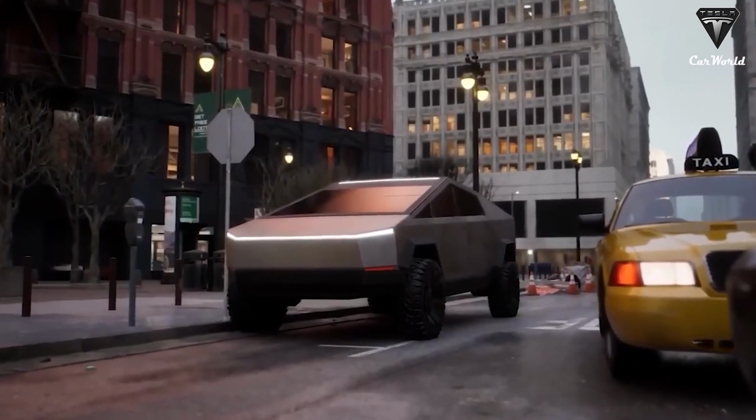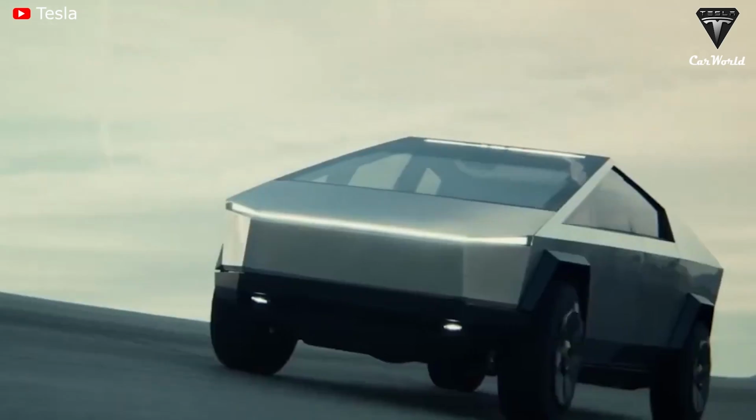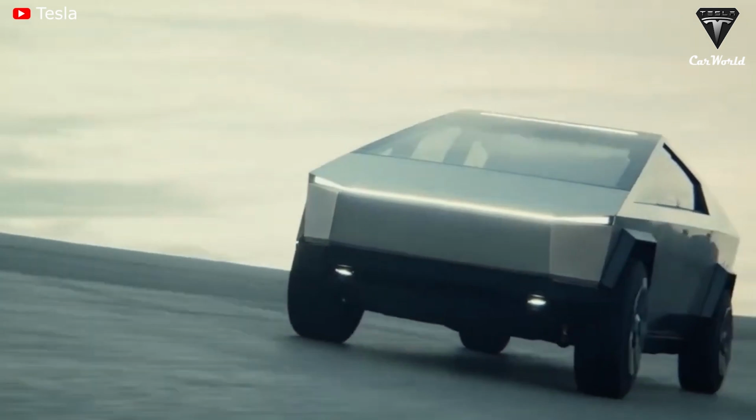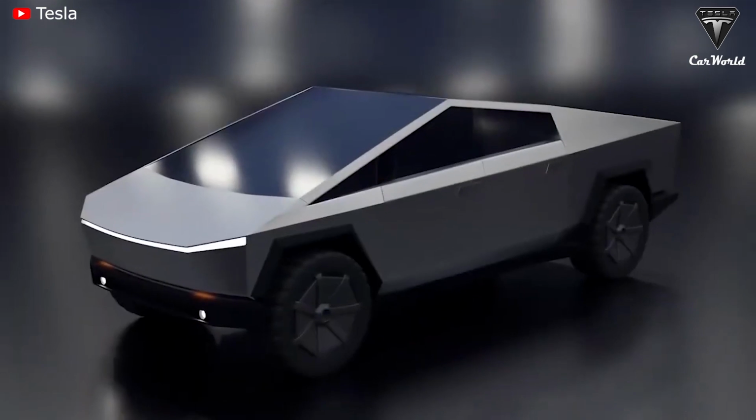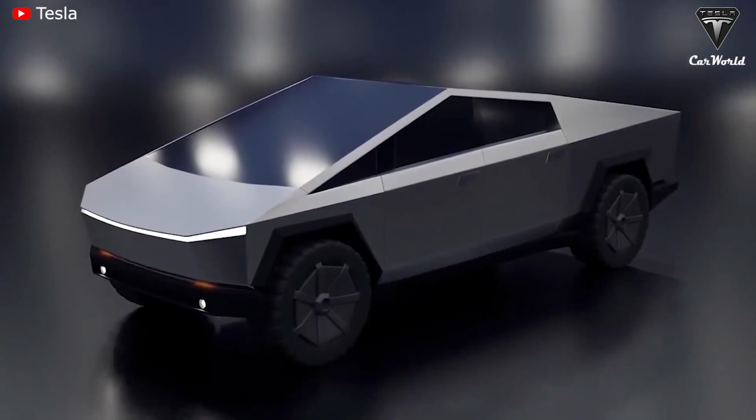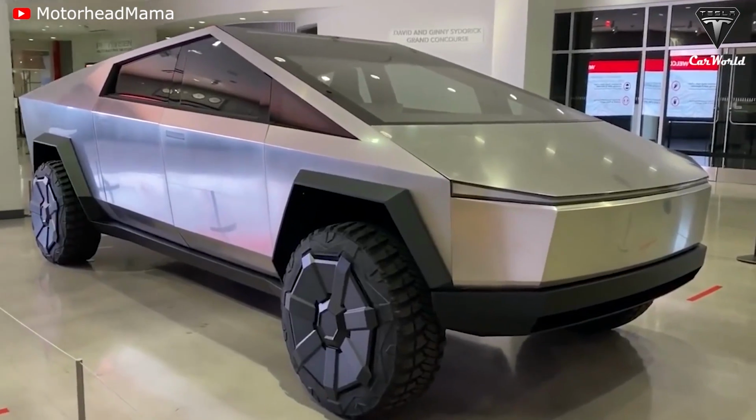Speaking at the 2022 Tesla shareholder meeting earlier this month, Musk said that the Cybertruck's price will be different from initial promises. Cybertruck pricing was unveiled in 2019, and the reservation was $99. You know, a lot has changed since then. The specs and the pricing will be different.